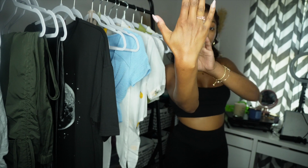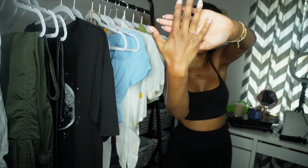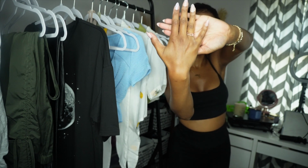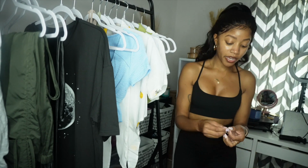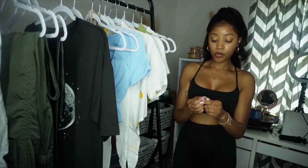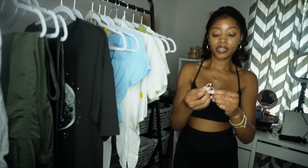And that is what it looks like. Hopefully the camera is focusing in on that. Maybe if I block out my face. But that's what the first ring looks like. Let's see. The second ring is these two separate rings. It's the yin and yang sign.